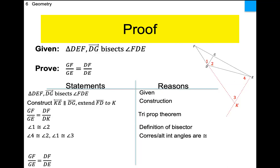Is 1 congruent to 4? Sure is, because 4 is congruent to 2. But I could also say, so what could I say to really mess up this one? 1 is congruent to 3. 4 is congruent to 3. How about we change a 1 to a 3 and a 2 to a 4. So what can I say? Angle 3 is congruent to angle 4. That's what you all said. Right. That's just a whole bunch of substitution.